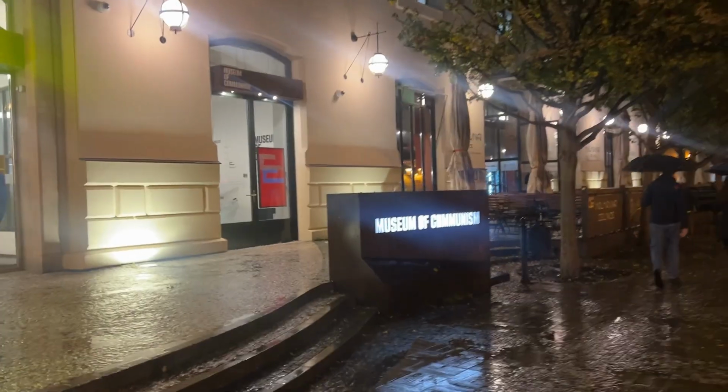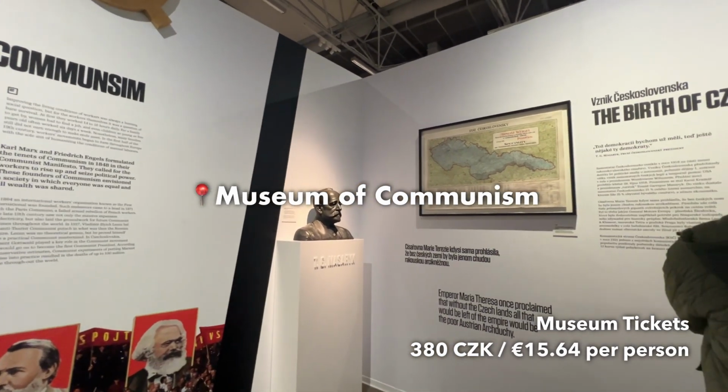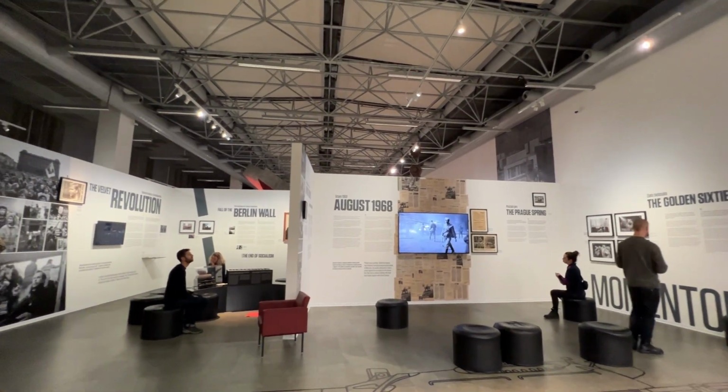My husband wanted to check out the Museum of Communism next to the mall, so we headed there. It offered detailed exhibitions, but it was heavy on text, so it might be a bit tiring to read it all depending on your interest level.